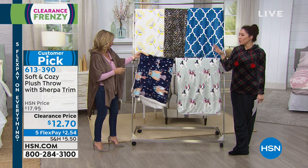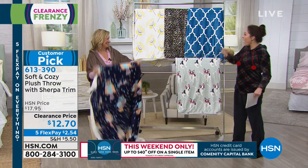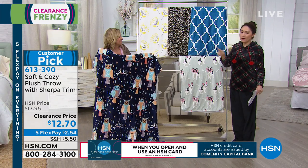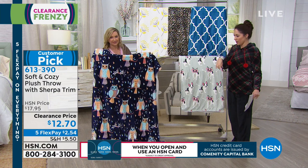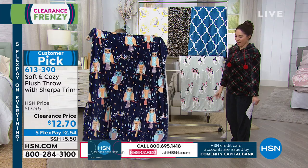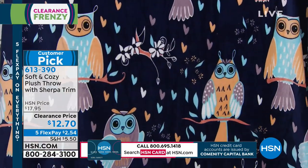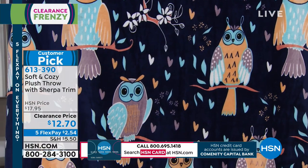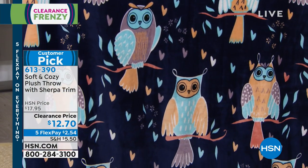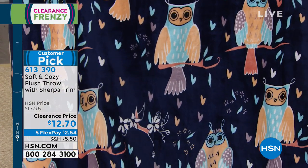And before we were doing the little wraps with the flamingo and the wolf. I love that we're staying fun and different with this. Now it says Sherpa trim, but it's all Sherpa. Look at that. Sherpa there. Fully reversible. $12.70, or break this into 5 flex payments of $2.54. All of these flex payments are amazing. You could basically buy everything in this hour for hardly anything.